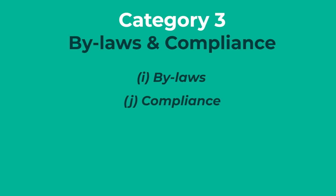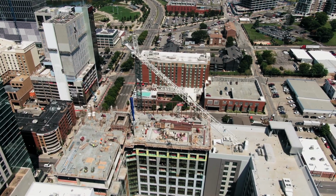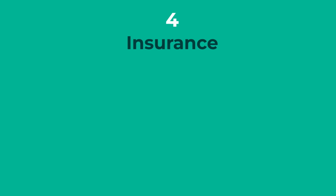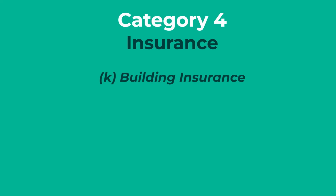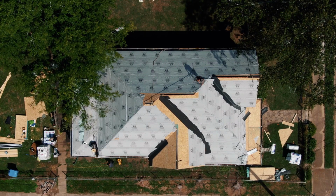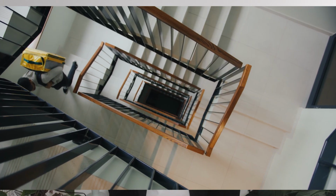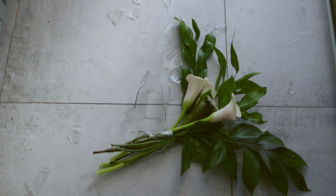J, compliance. Check that the Strata scheme complies with regulation, in particular, fire safety, building codes, and asbestos regulation. Category 4, insurance. There are 2 insurances that are of particular interest. K, building insurance. Make sure the building has full coverage, including water damage, rebuild value, and storm events. L, liability coverage. Poor insurance puts all owners at risk. Check what happens if someone slips in the stairwell or there's an accident in a common area.